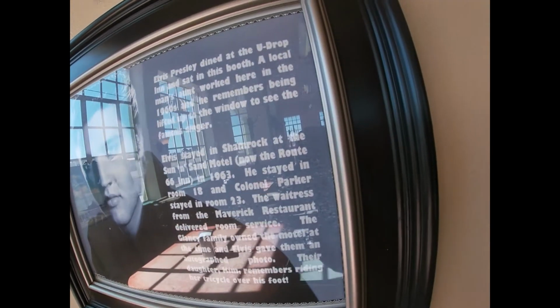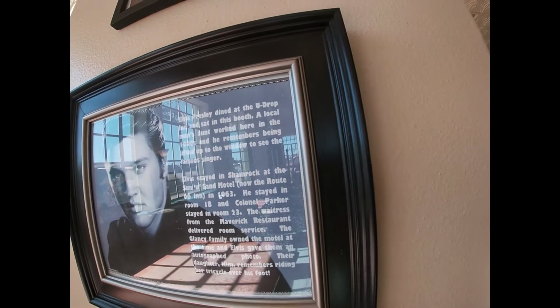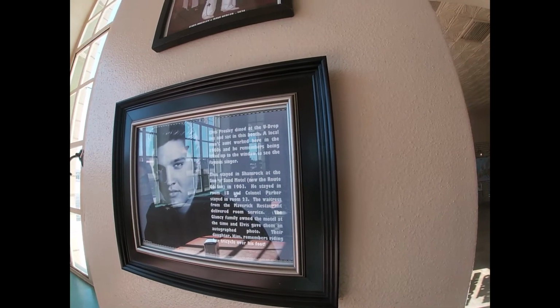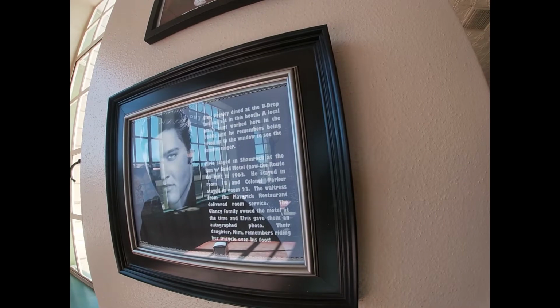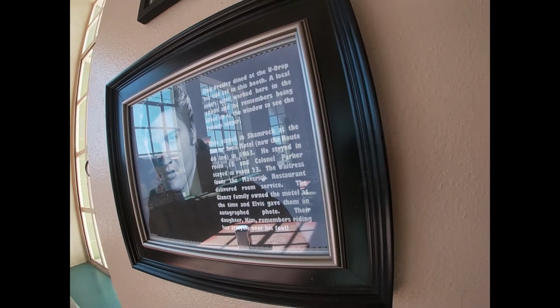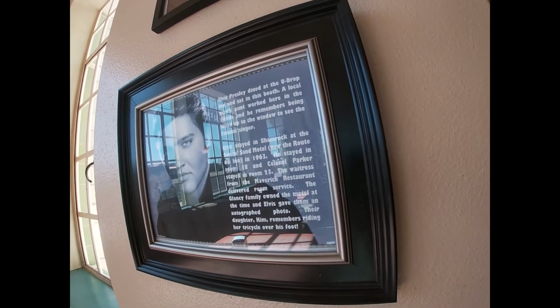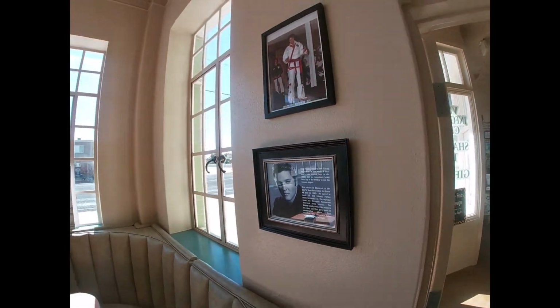A local man's aunt worked here in the 1960s, and he remembers being lifted up to the window to see the famous singer. Elvis stayed in Shamrock at the Sun and Sand Motel, which is now the Route 66 Inn. He stayed in room 18, and Colonel Parker stayed in room 23. The waitress from the Maverick restaurant delivered room service. The Glancy family owned the motel at the time, and Elvis gave them an autographed photo. Their daughter, Kim, remembers riding her tricycle over his foot. Oh, what memories.